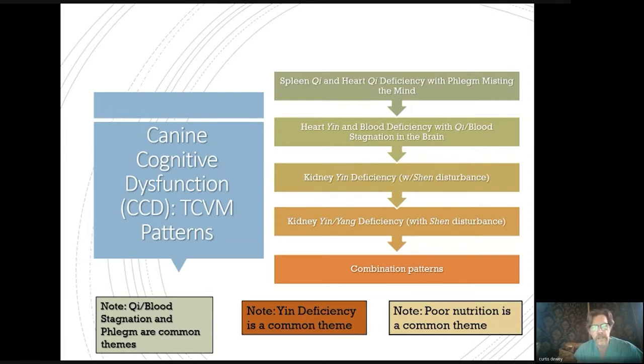The other thing is stagnation. Stagnation often relates to pain, but blood stagnation would be some interference with blood movement. And another thing, these patterns are also linked to poor nutrition, another common theme. So spleen qi and heart qi deficiency: the heart in TCVM is thought to be, they weren't completely accurate with their metaphors, the seat of the mind. We, of course, know that's not true, but this is spleen qi and heart qi deficiency with phlegm misting the mind. That means there's some sort of nutritional problem and something with the brain, and phlegm is something abnormal that shouldn't be there, which in this case would be translatable to amyloid deposition.